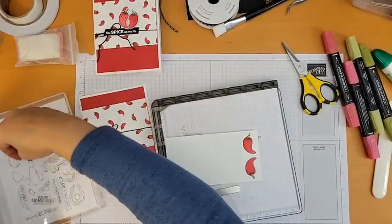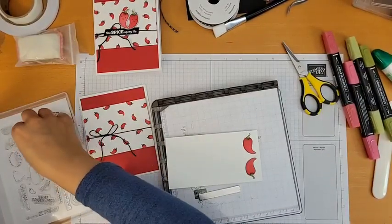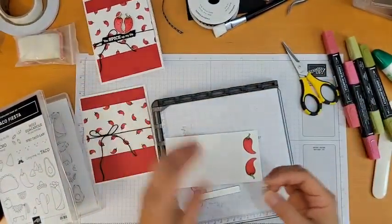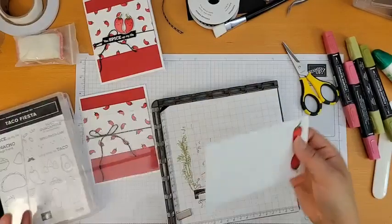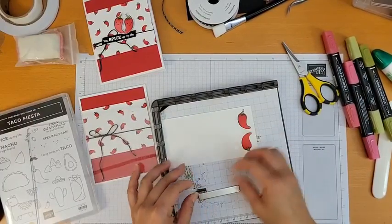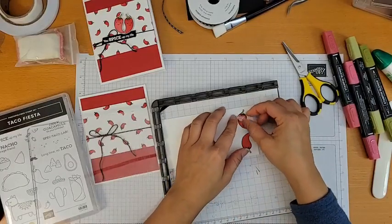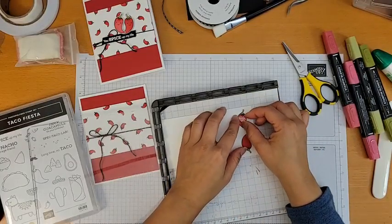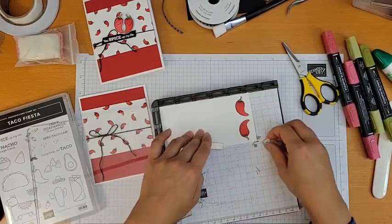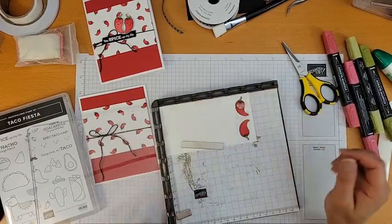Okay, so I'm going to put this away. Let's get out the little happy faces. I like the little guy who winks. But I'm going to use the happy face for this one, I think. Okay, so let's line him up. Actually, you know what? If I line it up right against the top again, I won't have to move my stamp after. I can just do it twice. I just have to adjust my paper. There we go.